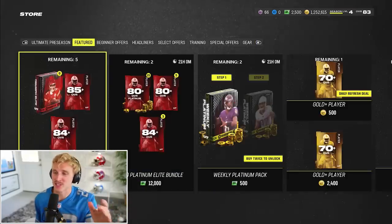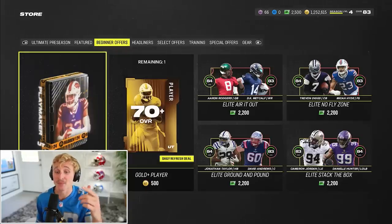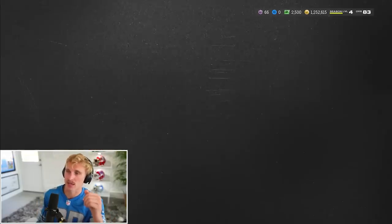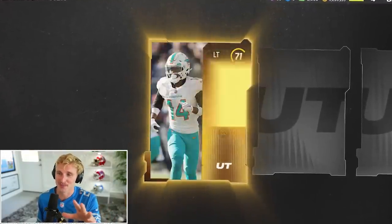Looks like the max fantasy pack is no longer in the store. So for our touchdown, instead, I'm going to get the playmaker pack. It costs the exact same amount of coins, so basically the same pack. 2 70 pluses and a 78 plus. I don't have a good feeling about this, but you never know. That 78 plus could be an elite.